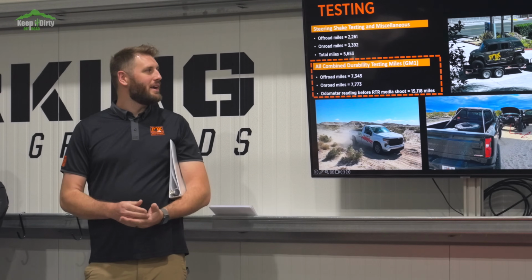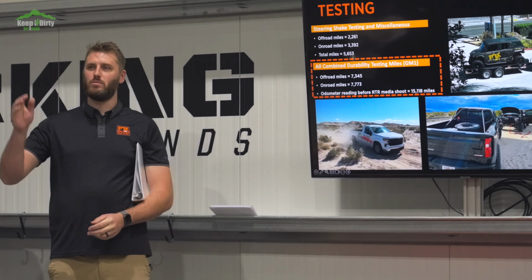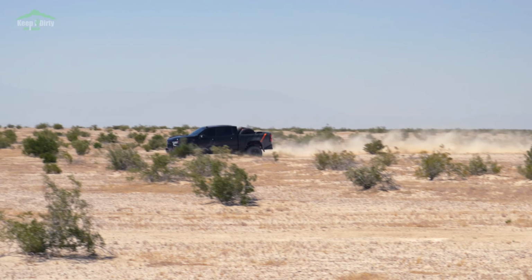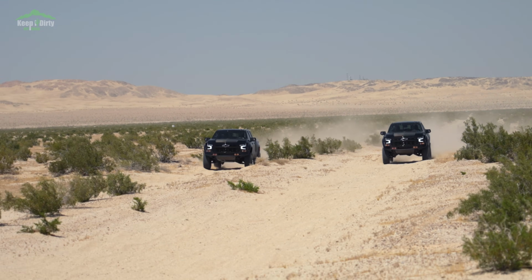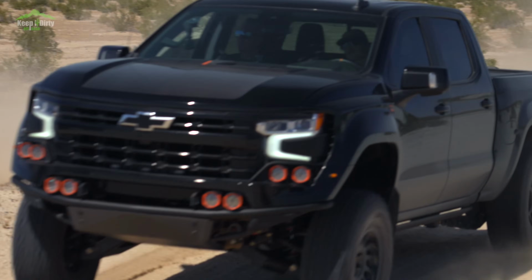With this combined testing of the two different durabilities, the off-road miles total on GM1, which is the truck behind the one on the lift, our main test truck. At the time this slide was written, I think we're up to 17,000 now, but 7,345 off-road miles, and then about 7,800 on-road miles. So the truck's gone through a lot.